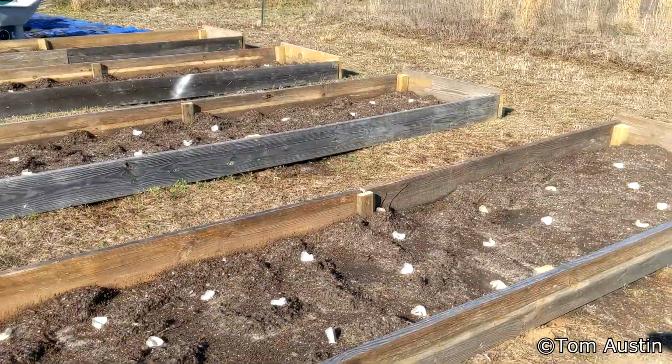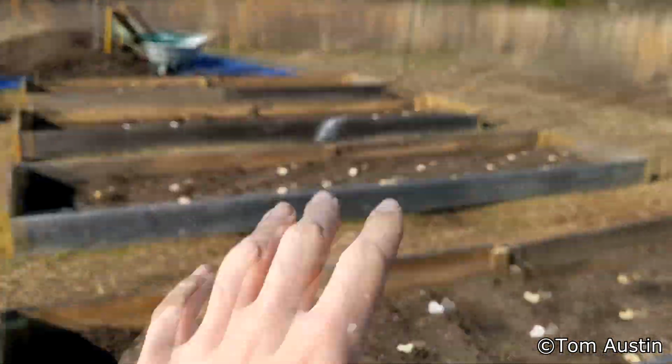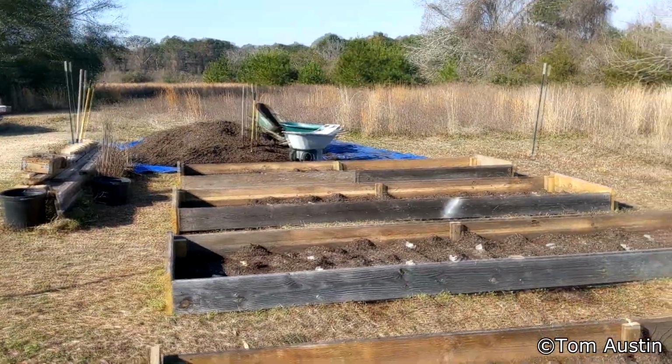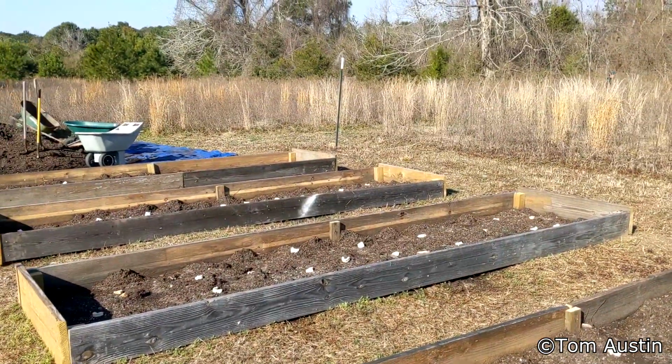And so what we're going to do is put 3 big wheelbarrow fulls per bed, just one on each end and one in the middle, and then we'll estimate how much dirt we have left. And then probably what we'll do is try and add one more wheelbarrow full per bed.